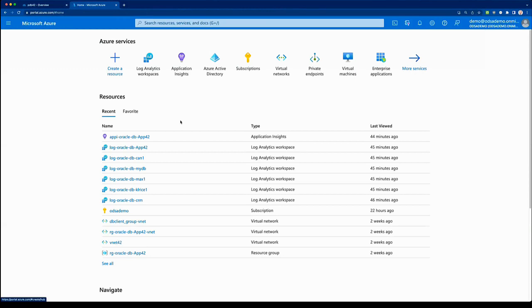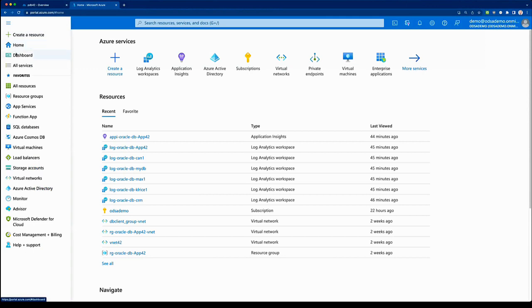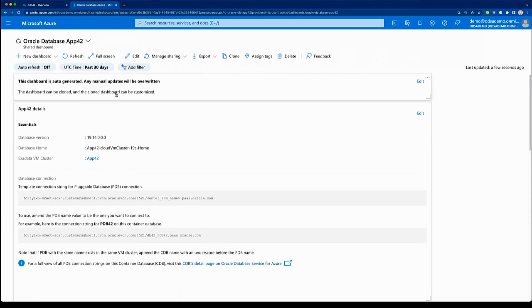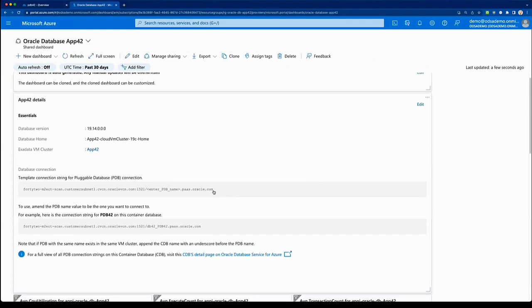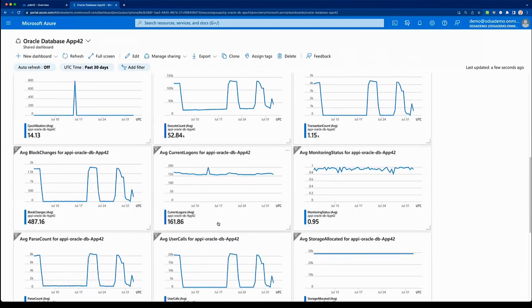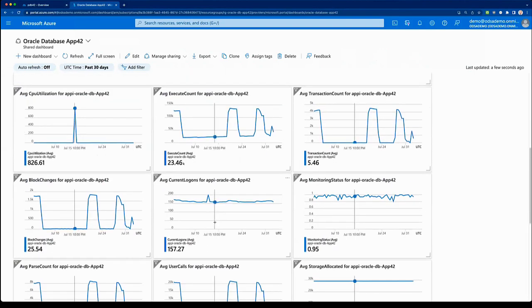So the first thing we do is we automatically create a dashboard for each database resource that we create in Azure. From here, we warn the user that this is automatically generated, so if they make any changes, we'll overwrite them the next time they change things in ODSA. I've got some information about the database as well as a link to the database in the ODSA portal. I have my connection strings here, and then I also have database metrics that are coming in from the database on the OCI side through ODSA.